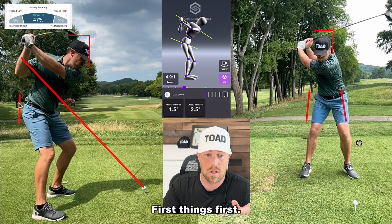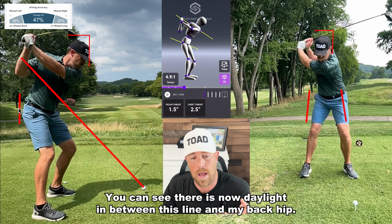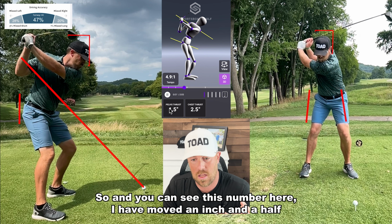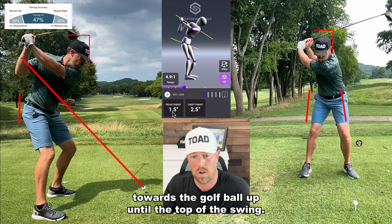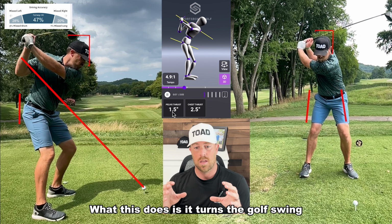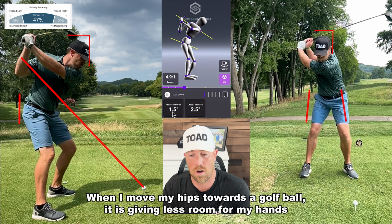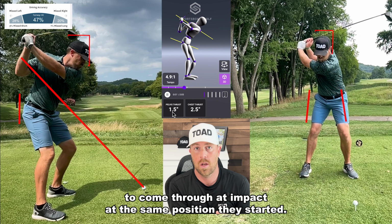First things first, you can see there's now daylight in between this line and my back hip. And you can see this number here, I have moved 1.5 inches towards the golf ball up until the top of the swing. What this does is it turns the golf swing from a rotational movement to an up and down linear movement. When I move my hips towards the golf ball, it is giving less room for my hands to come through at impact at the same position they started.